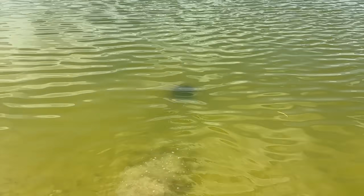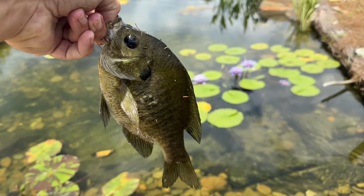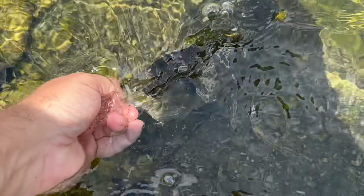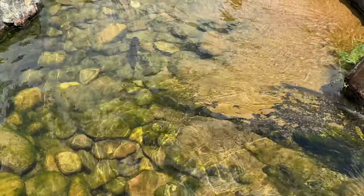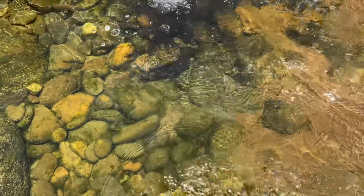He put on the jets and said, I'm out of here. So long, buddy. Alright, we got one last fish, and that's the bluegill. We're going to put him in right over here by the waterfall area. Oh, look at there. He decided to actually swim up there in the shallow water by the waterfall. He's the first one to do that.